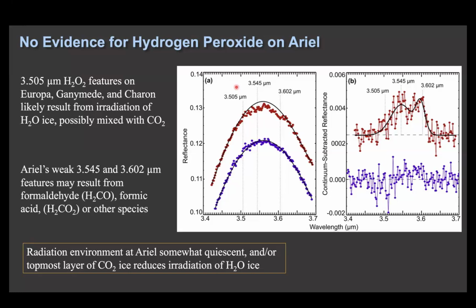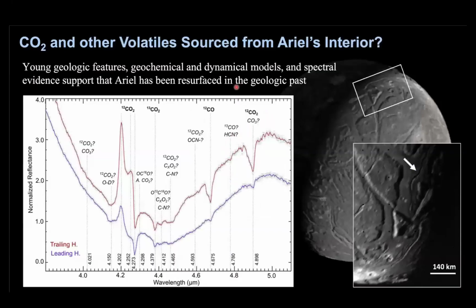So some exciting work is happening here on the modeling front that I can only kind of poke at and speculate about, but I hope the papers will come out soon that will help elucidate what's going on with the Uranian magnetosphere and its interactions with Ariel and the other moons.